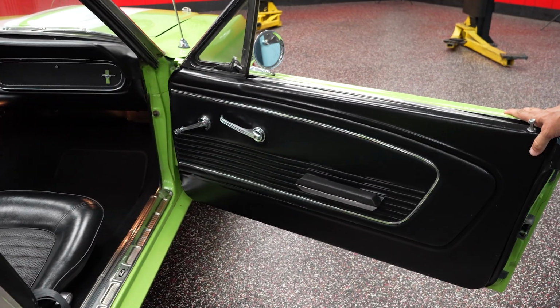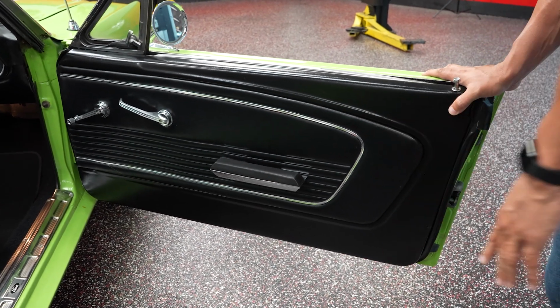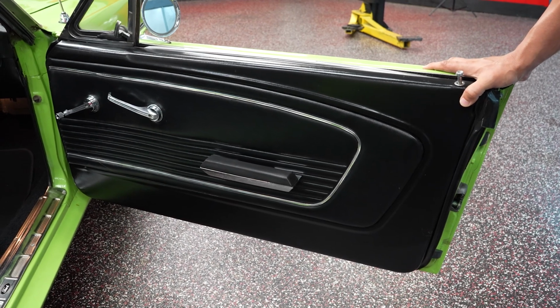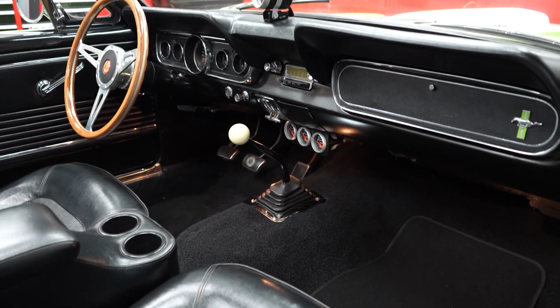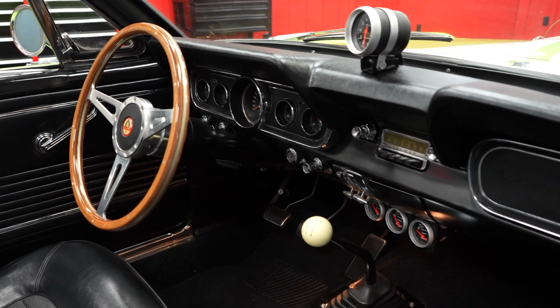Passenger side of the car, we'll open the door here just to show you. Door panel, paint, real nice. Carpeting's fantastic. Once again, it's a 4-speed car. Your courtesy lights are illuminating into the floor when the doors are open. Got that nice Cobra steering wheel. Dash pad looks to be in pretty great shape.